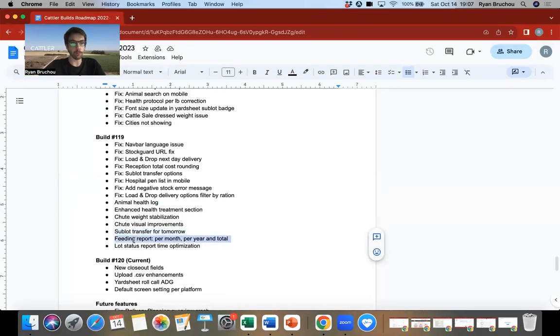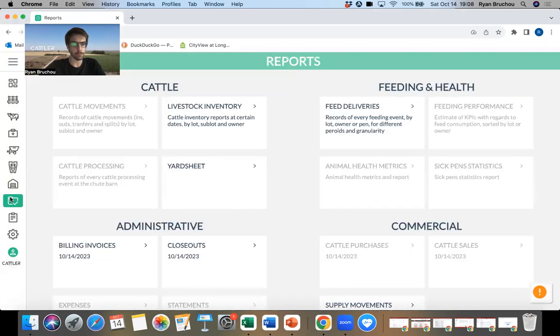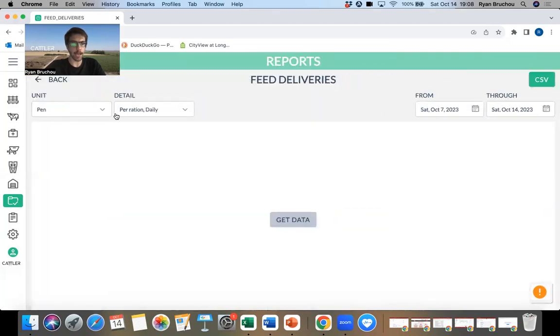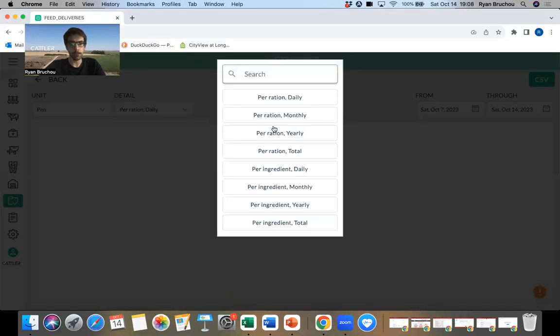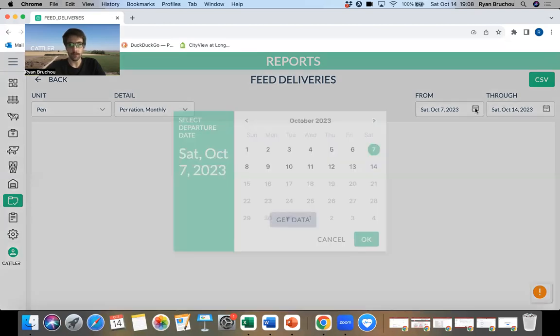And then feeding report. This is something that was also requested a lot. If I go to the report section and I go to the feed deliveries, before you only had pen per ration per day. Now you have the feeding report both per pen and per lot per owner, on a per ration monthly, or per ingredient monthly, or total, or yearly.